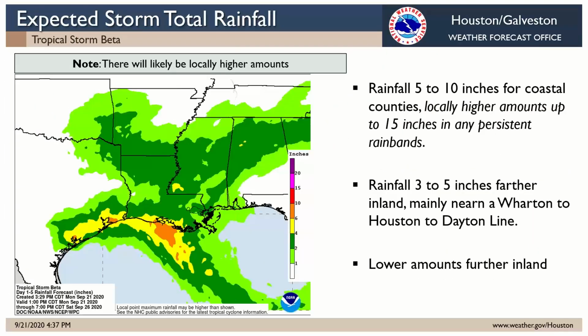And what does that translate to? Basically, 5 to 10 inches for coastal counties and locally higher amounts up to 15 inches in any persistent rain bands. And the areas I'm talking about here are in the yellow and orange in our coastal counties. You can see there's some difference here. You might say, okay, yellow, that's 4 to 6, and orange is 6 to 10.